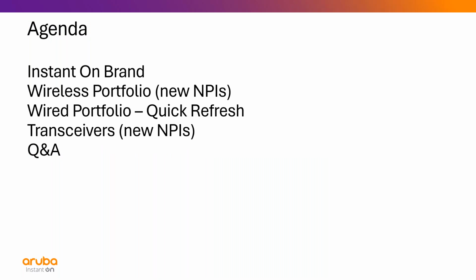As an agenda, just in case you aren't aware of the Aruba brand, we're going to go over that very quickly. And then we'll jump into the wireless portfolio as it stands today. We do have a couple of new products that I want to introduce. And then on the wired portfolio side, not much has changed since last year, but I will do a quick refresh there just to give everybody a good high-level overview of what we have on the wired side as well. And then we do have some new transceivers that I want to go over that pair very nicely with our wired switches. And then after that, we'll go into the Q&A.